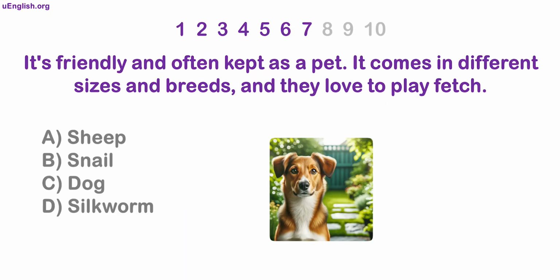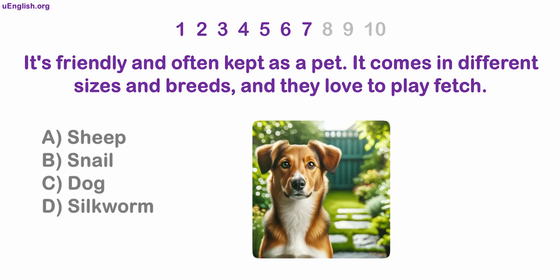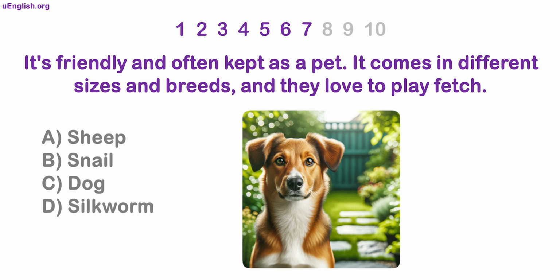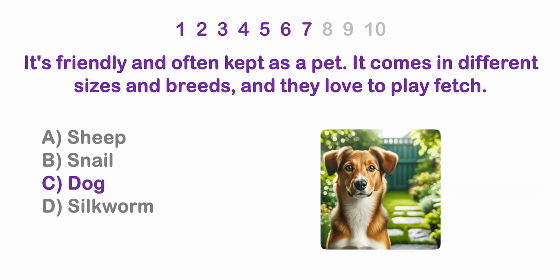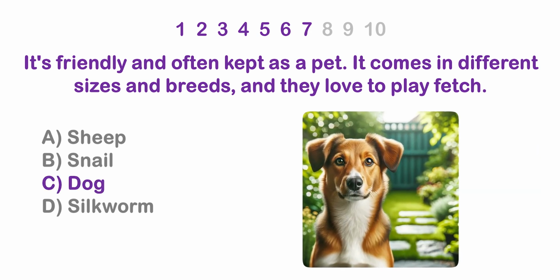It's friendly and often kept as a pet. It comes in different sizes and breeds, and they love to play fetch. Which answer is correct? For sure, it's the dog. The dog is friendly and often kept as a pet.